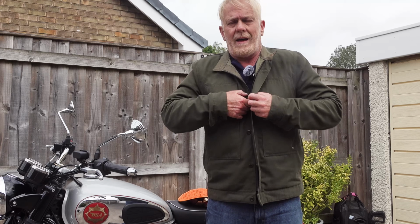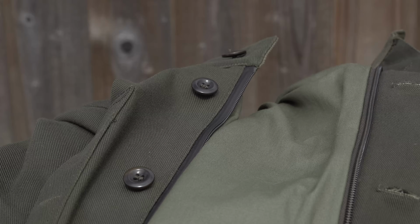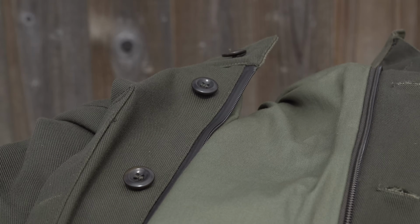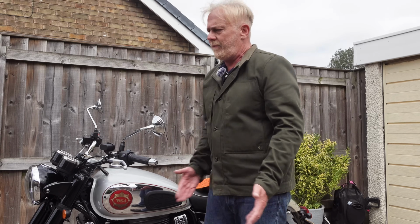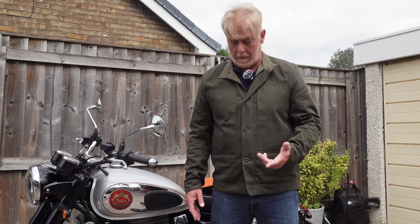And then on top of that, you've just got normal, high quality, fasten up buttons to give it that casual but smart look, which I think works really well. I've had a few compliments about this jacket while we've been out and about, and I know Paula really likes it on me.